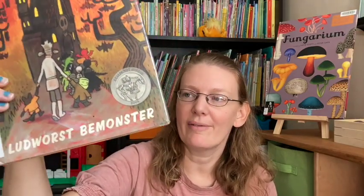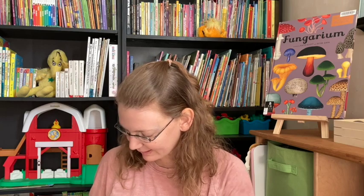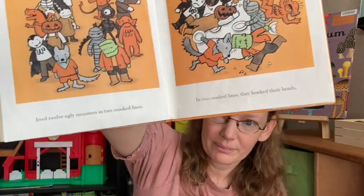The last one is this Frankenstein, a monstrous parody. So this is a parody of Madeline. And it's really cute. So let's see. It says, in a creepy old castle, all covered with spines, live 12 ugly monsters in two crooked lines. So it's like really fun.